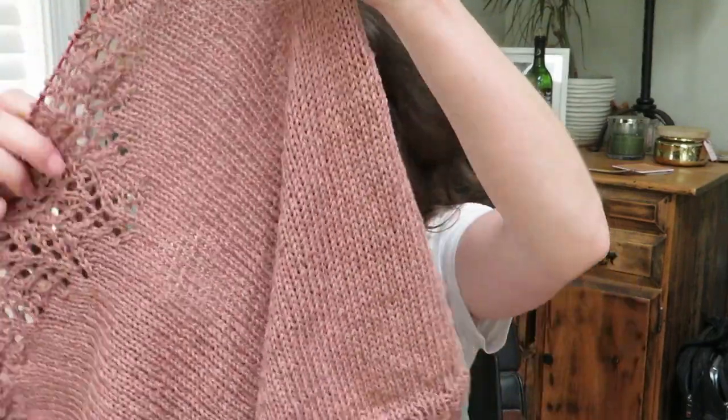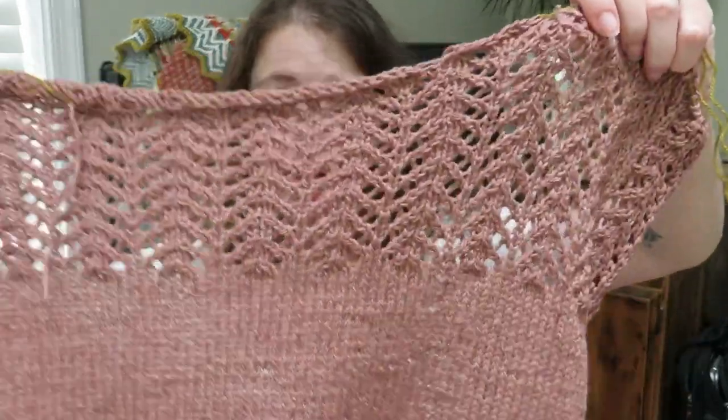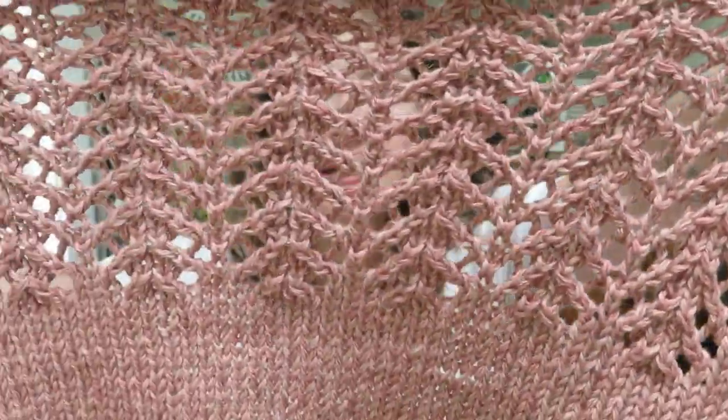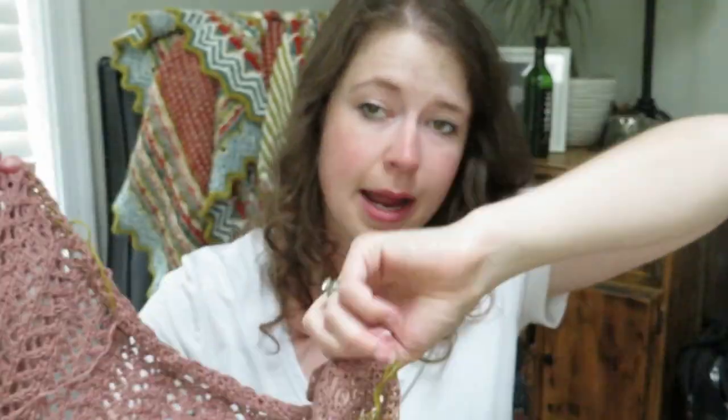But anyways, so you knit in stockinette up the body of the sweater. And then you get to where you split for your arms. And the front and back are knit flat. So this is the back, which is all done. And it's got this really nice lace pattern that's super simple and easy to follow. Easy to memorize. It's a 7 stitch, 4 row repeat.